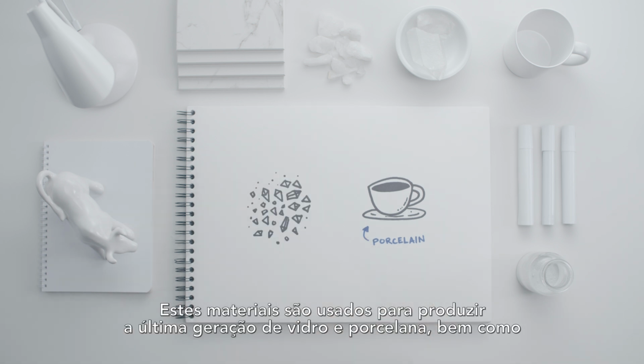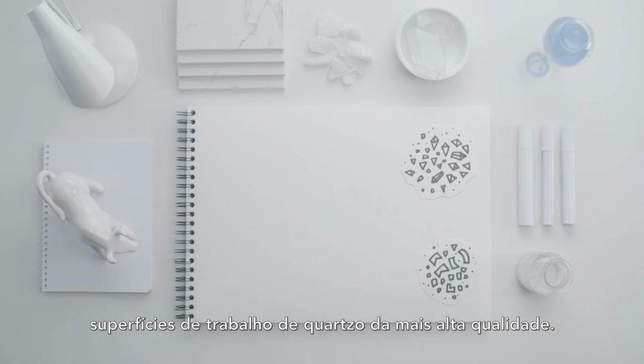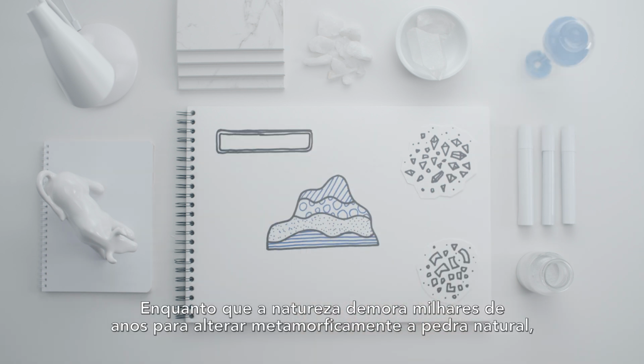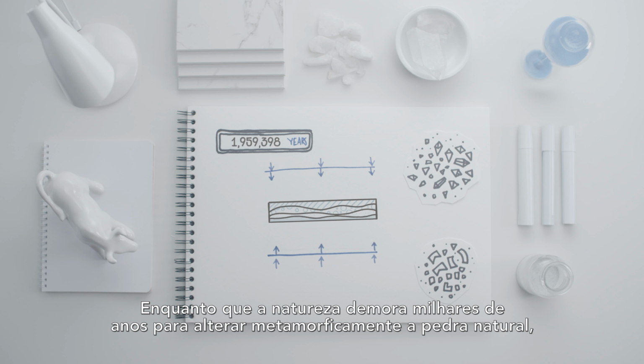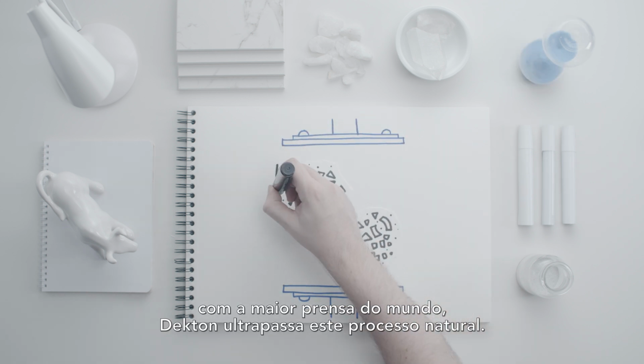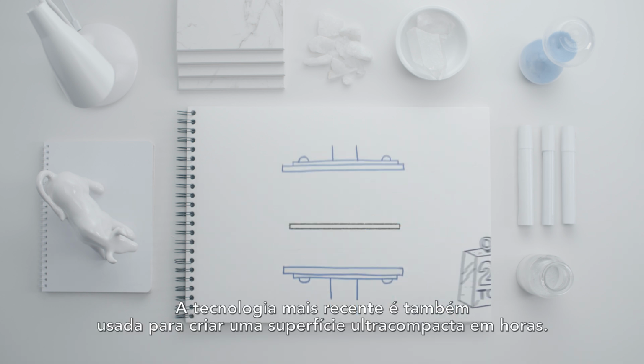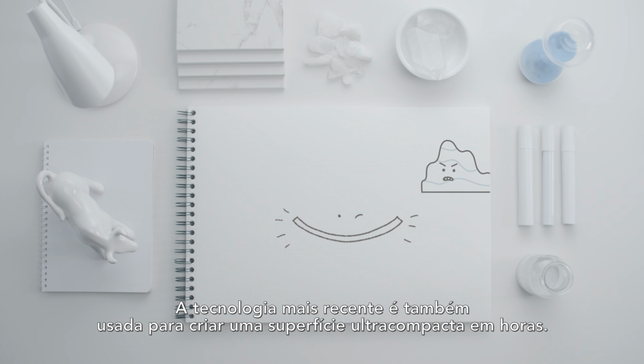These materials are used to produce the very latest in glass and porcelain, as well as the highest quality quartz work surfaces. While nature takes thousands of years to make the metamorphic changes in natural stone, Dekton emulates this natural process with the largest press of the world. Also, the latest technology is used to create an ultra-compact surface in hours.